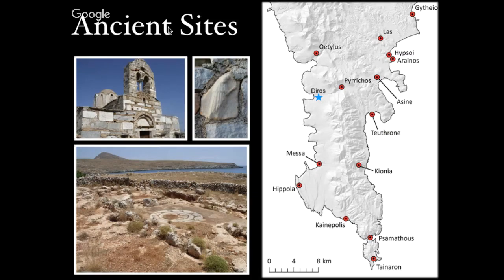This is a view of a villa at Tainaron on the promontory, very close to the ruins of the sanctuary to Poseidon. And up at the top here, these two images are a little bit more what you would expect driving through Mani in terms of the ancient material culture, which is spolia. So much of our known archaeological material, and ancient material culture, I should say, from Mani is in the form of spolia, often built into churches.